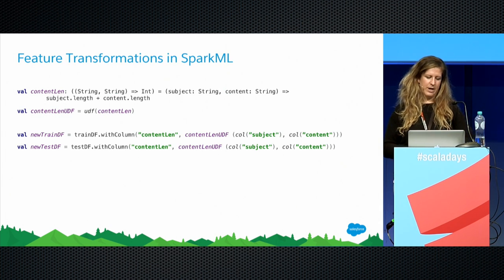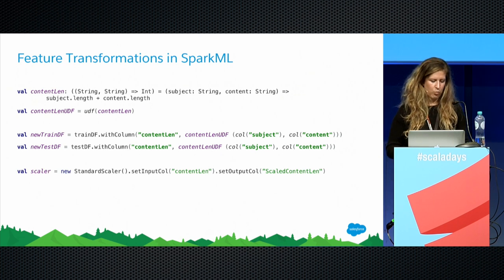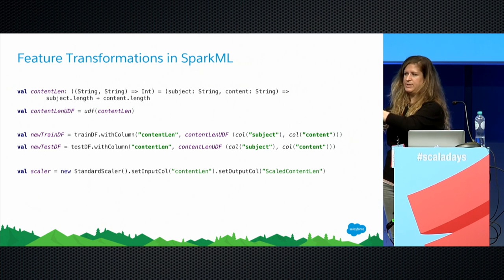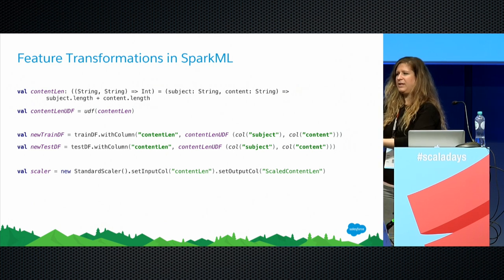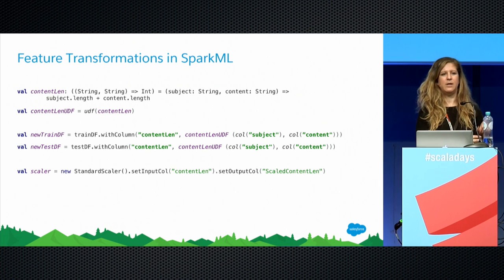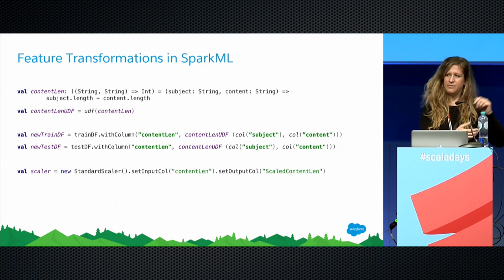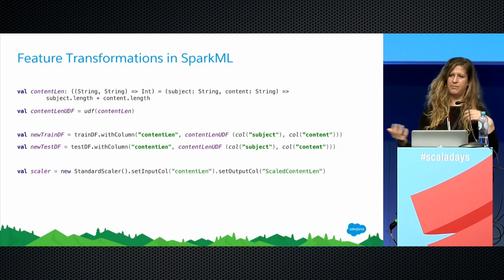So let's think of some more derived features that we might want to create. So again, let's go back to Spark. One thing that you might generally want to do, so if we look at one customer, let's say it's a large bank, the type of email that they would get inbound might be very different from, say, some retailer. So the types of emails, the length of the data, for example, you want to scale those generally.